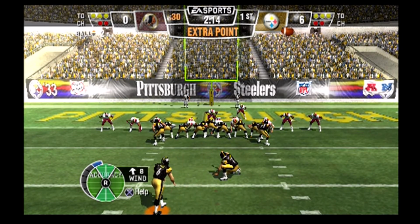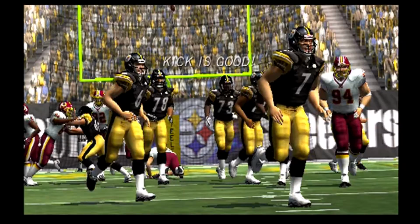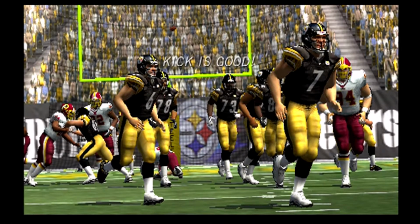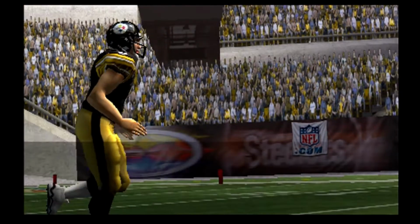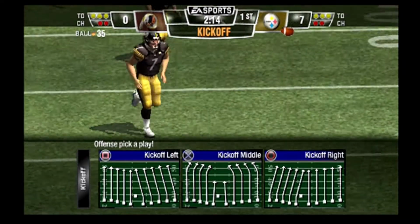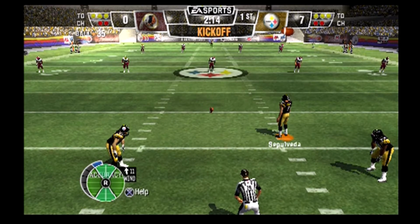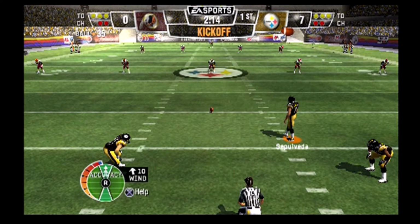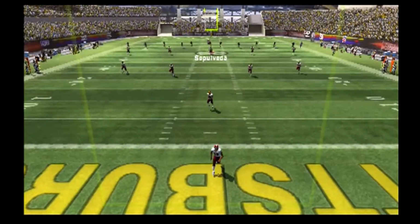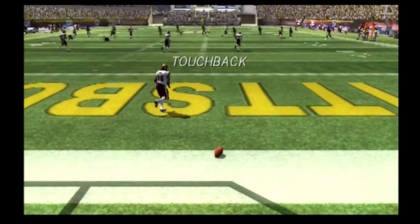Set. Hut. The PAT is up and good. Number 9 gets set to kick it away. He got all of this one, a high, deep kick. The kick goes through the end zone for a touchback.